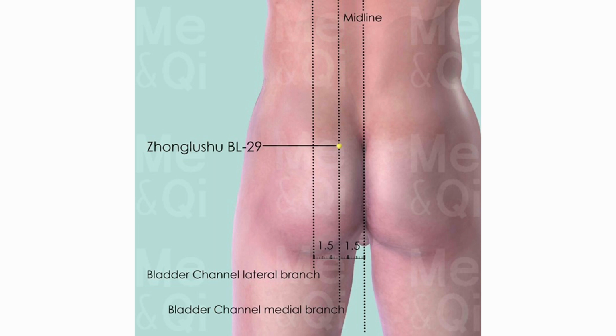Urinary bladder 29. Chong Lu Shu, Central Spine Shu. In the region of the sacrum, 1.5 tsun lateral to the middle sacral crest at the level of the third posterior sacral foramen. Function: strengthens the lower back, dispels cold, relieves diarrhea. Needling, perpendicular insertion 1 to 1.5 tsun.